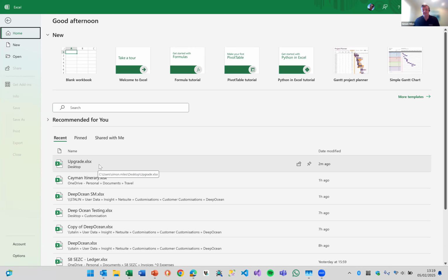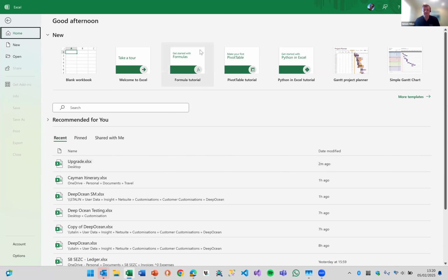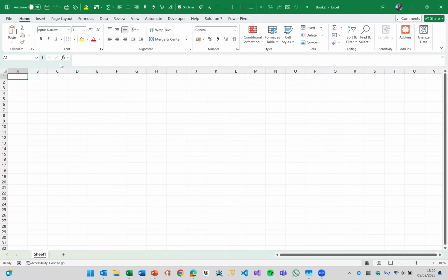So yeah, as I say, the most important thing is we expect that all to be done this year. So don't worry about the deprecated. It's the end of life that's the issue. It's when NetSuite switch it off. And as I say, that's not going to happen until 2026.1. Great, thanks, Simon. All right.